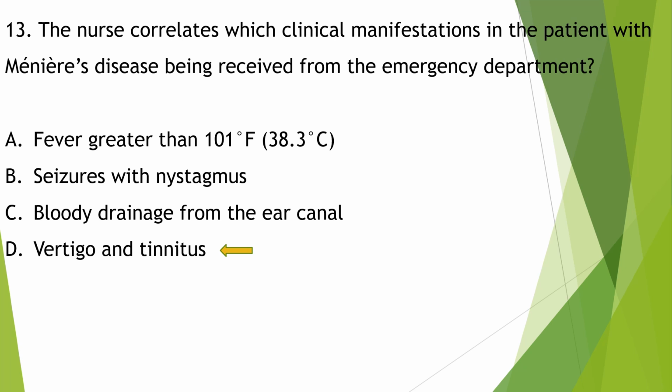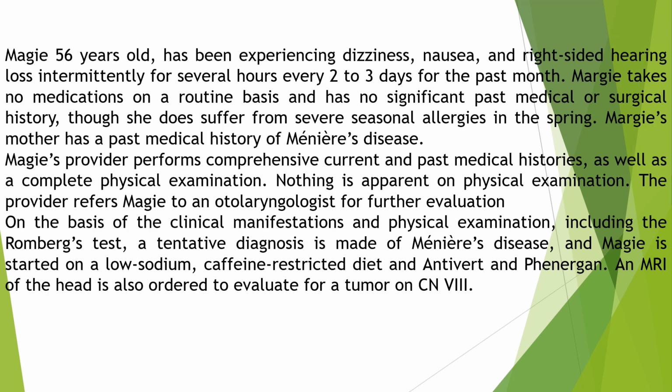Maggie, 56 years old, has been experiencing dizziness, nausea, and right-sided hearing loss intermittently for several hours every 2 to 3 days for the past month. Maggie takes no medication on a routine basis and has no significant past medical or surgical history. Though she does suffer from severe seasonal allergies in the spring, Maggie's mother had a past medical history of Meniere's disease.